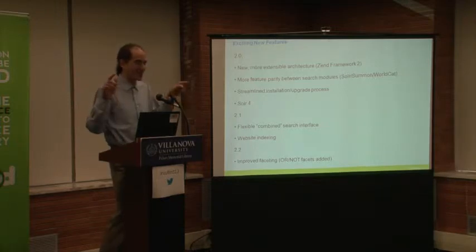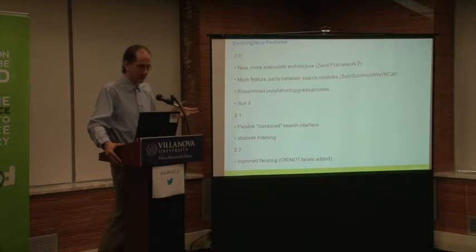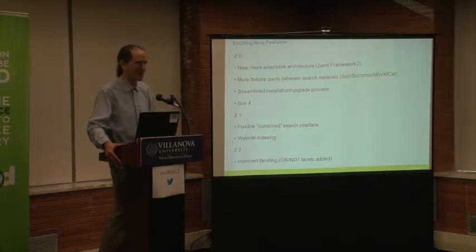And the code that you get in 2.1 is much, much nicer than the hideous code that we were originally using here at Villanova. We also now have a website search interface with a crude but functional harvesting tool that loads web page content into a separate Solr core.